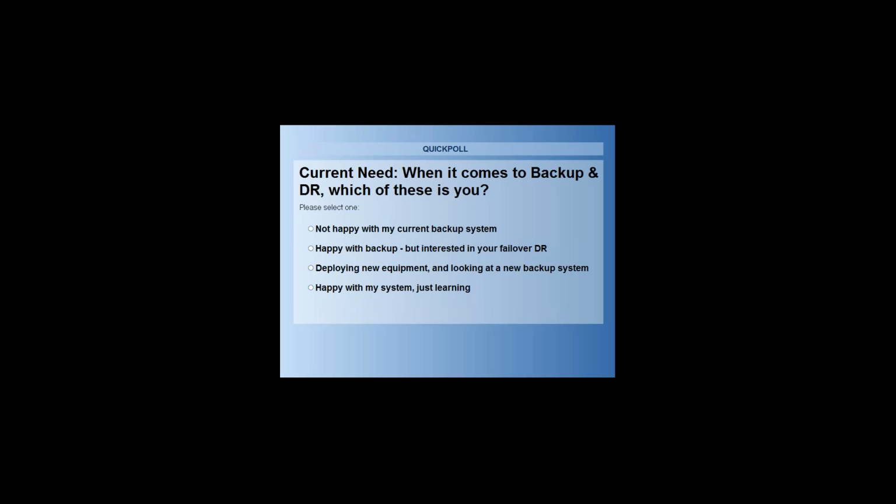Okay, we have one question here. How many fourth graders have tested the disaster recovery model? That's a very funny question.